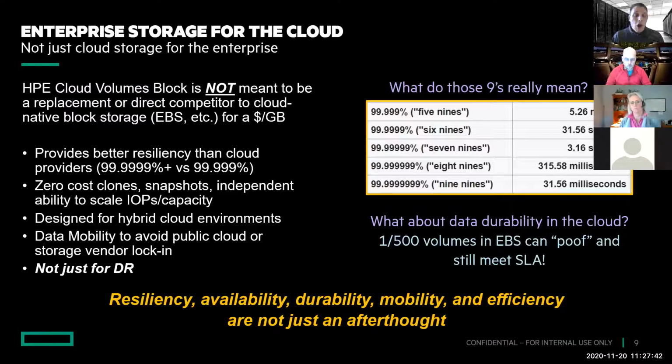Some people, they'll look at this and say, oh, well, this is just a DR solution. And again, I just want to point out that this was designed to be used not just if you have HPE storage on-prem. In fact, you don't need to have any HPE storage on-prem in order to utilize this and the benefits of it as a primary storage platform for cloud.